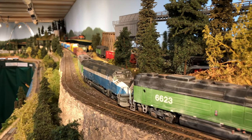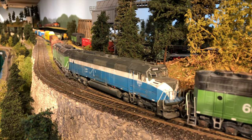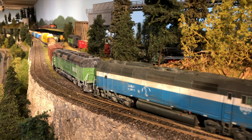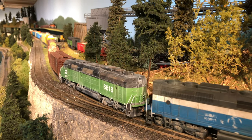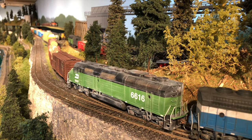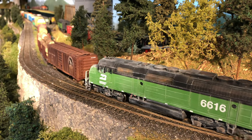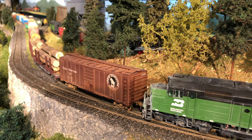This is train number 77, a westbound hotshot from Minneapolis heading towards Seattle, and it's coming out of this Skycomish staging yard. Engineer Aidan is running it nice and slow, so we'll get to see all the details in the locomotives and cars as it moves down grade towards Everett.